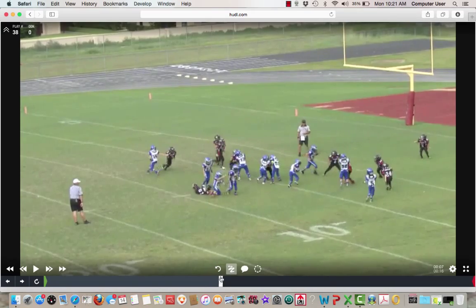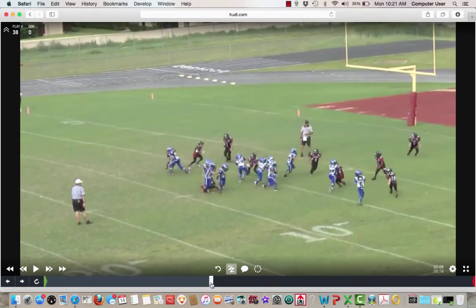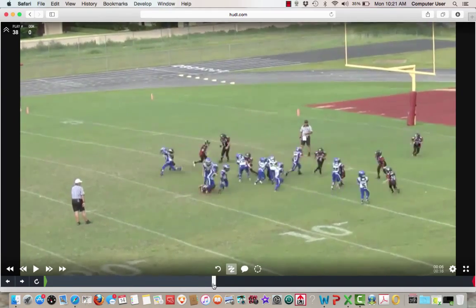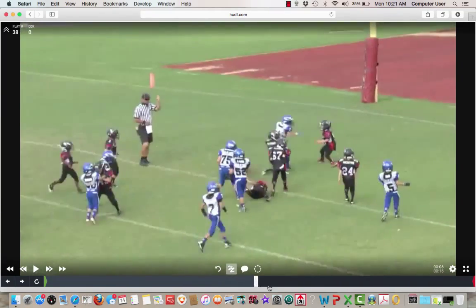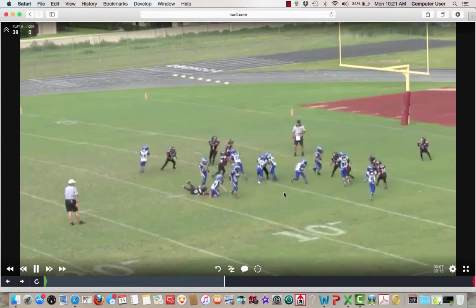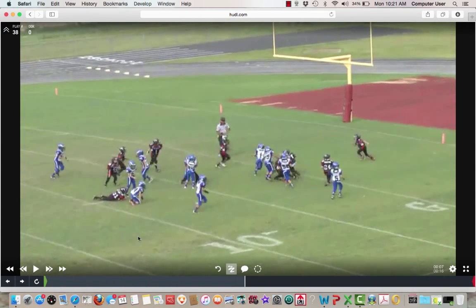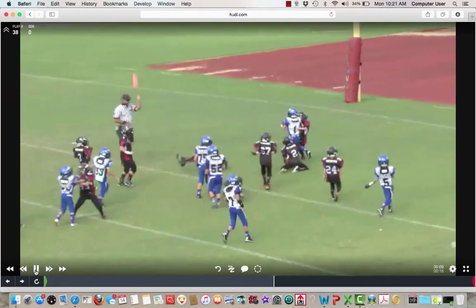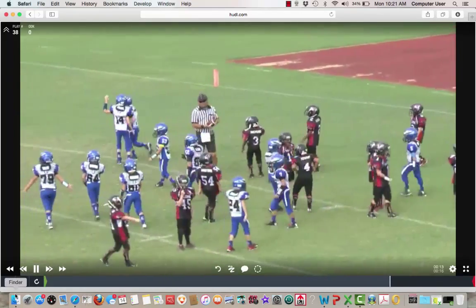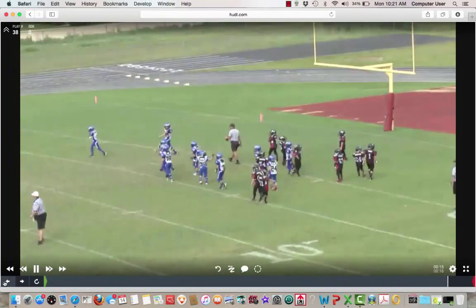Same exact play. David Sled, good job blocking. David D, nice job blocking. Vinny, what I liked about this is you ran, again, north to south, right? Excellent job finding the hole and getting that extra point. So good job.